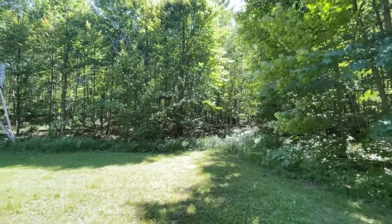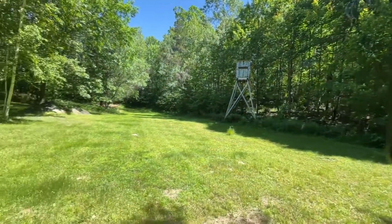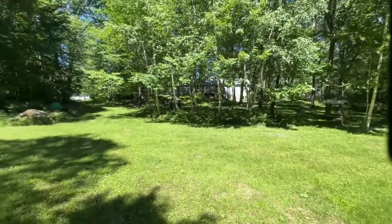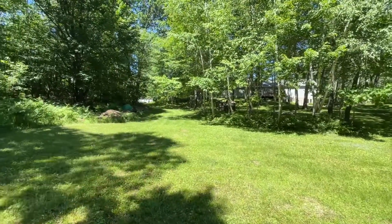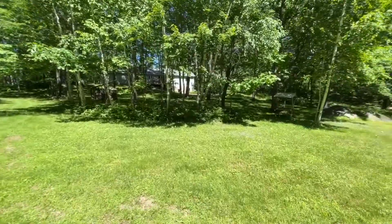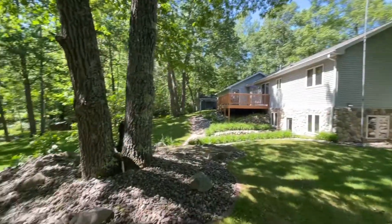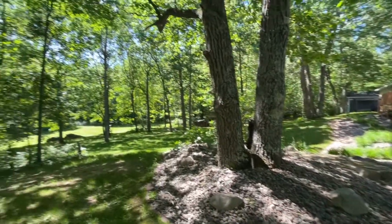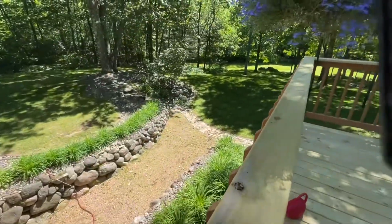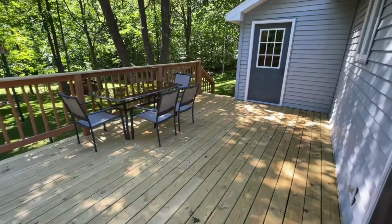So a little bit more of the backyard here. So it's a little open area here. There's a trail here that goes out to the big shed. It's a really nice backyard. Here's the house from this direction. There's that huge tree. So here's the deck. That goes into the garage.